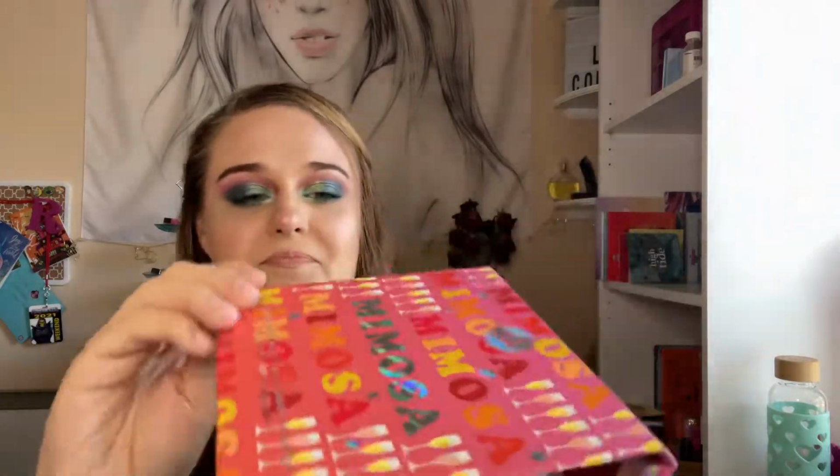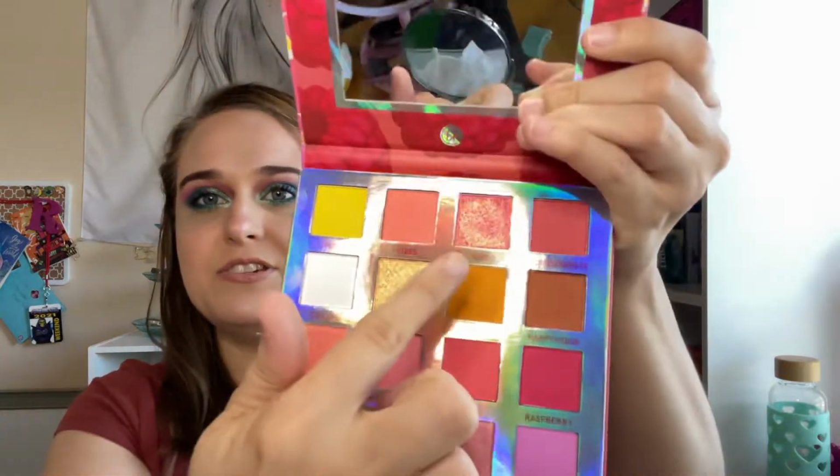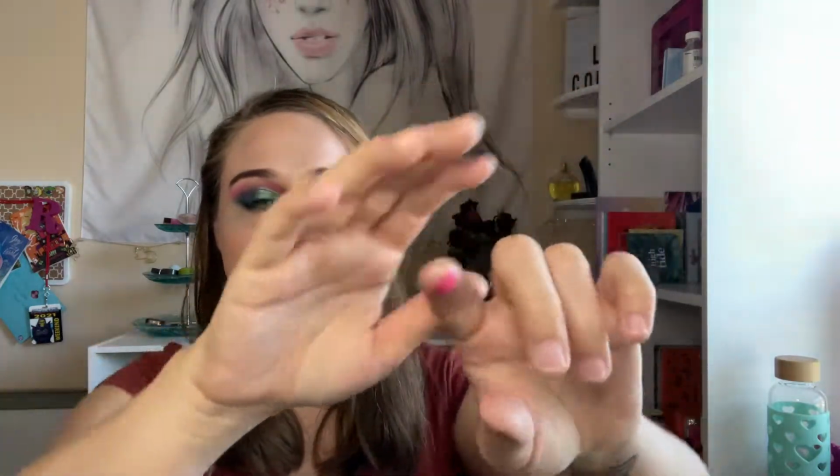Next is the BH Mimosa palette, which I definitely need to get more looks out of because I did enjoy the pink looks that I created with this palette. This is what it looks like. Very beautiful. I love all the colors in here. My favorite is called Pop. It's this shade right here. I think I wore this 2 times, and when I wore this, I wore the Pop shade, which is my favorite. Pinky tone shimmer. Very beautiful.